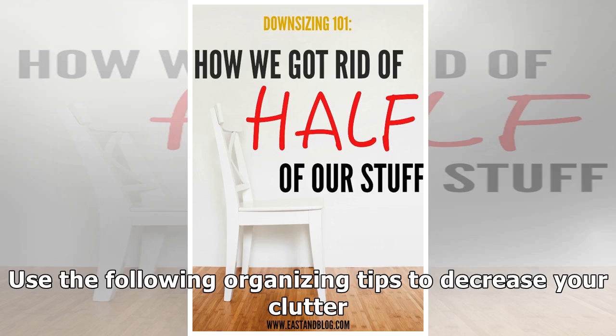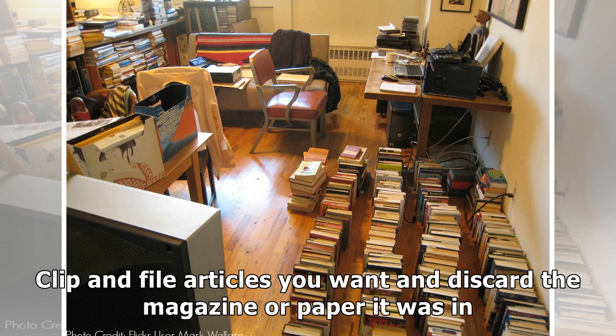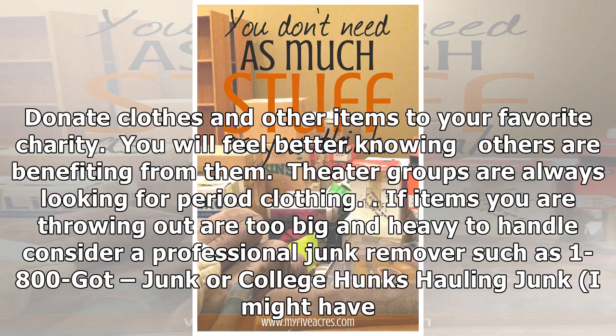Use the following organizing tips to decrease your clutter. Stay ahead of clutter. Sort and file mail daily. Keep newspapers until the next edition arrives. Clip and file articles you want and discard the magazine or paper it was in. Donate clothes and other items to your favorite charity. You will feel better knowing others are benefiting from them. Theater groups are always looking for period clothing.